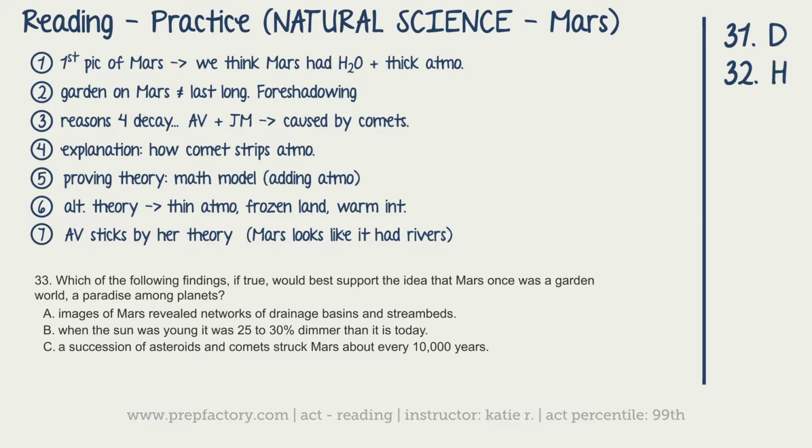C, a succession of asteroids and comets struck Mars about every 10,000 years. Again, that doesn't have to do with it being a paradise among planets. D, large expanses of ice on Mars were thawed by a heat source deep within the planet. And that, again, is referring to that other theory that Mars was frozen and the reason for the drainage basins and stream beds was an interior heat melting the icy land above it.